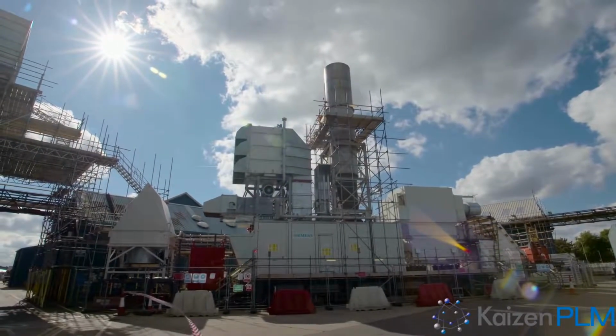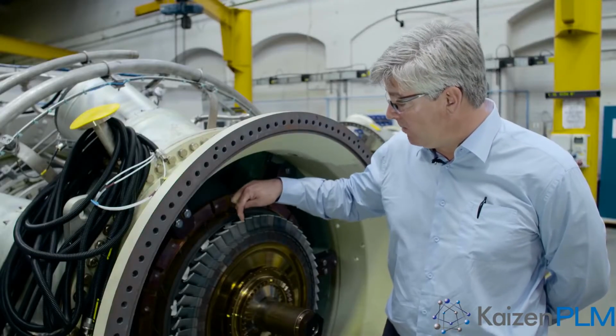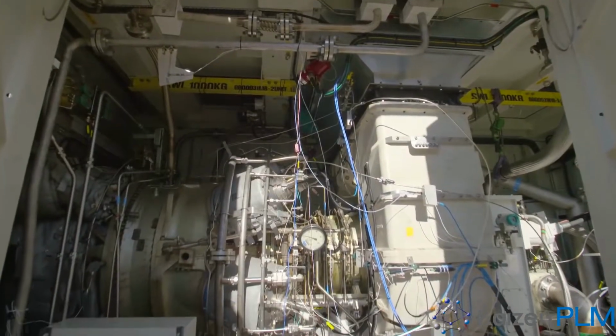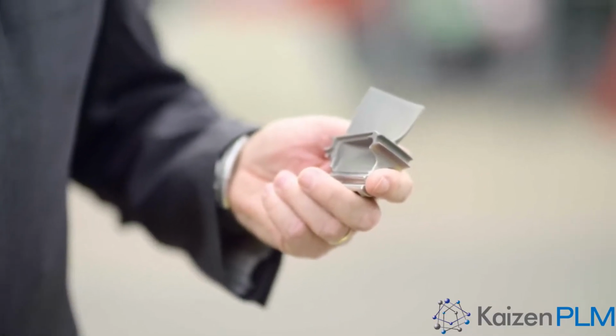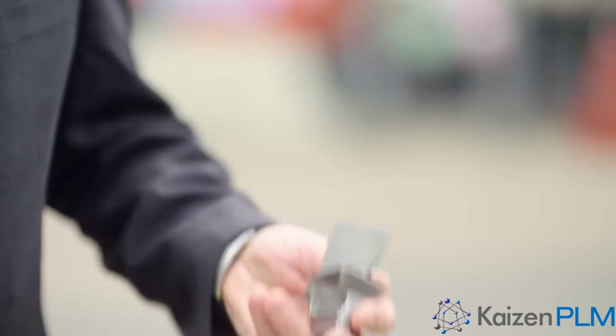We test these blades very quickly. In 1 hour, we run the engine at full load. We put a probe in here to measure the material temperatures, which tell us how long these blades will last in a turbine. Now, the turbine blade itself is this particular blade. Now, this is the high pressure turbine blade of a 13 megawatt SGT 400.